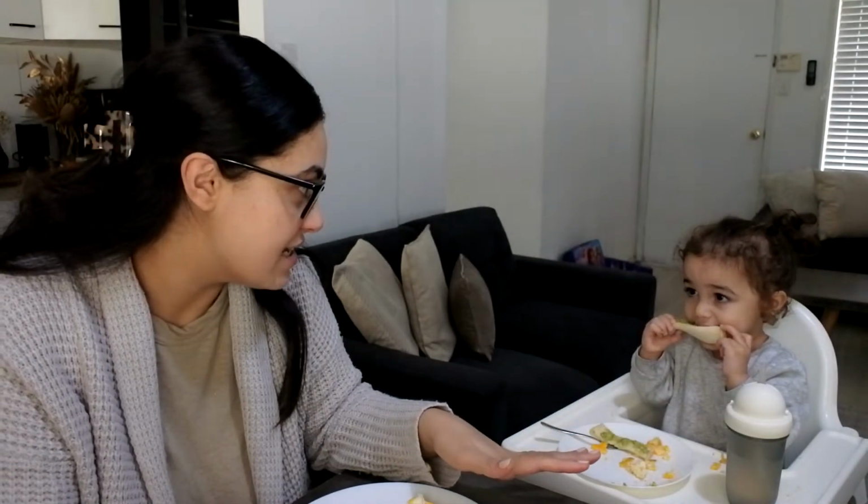Also, I have to show you guys her slippers. We got her the cutest little slippers for winter. And then we do have a bit of a cleaning and organizing day today.